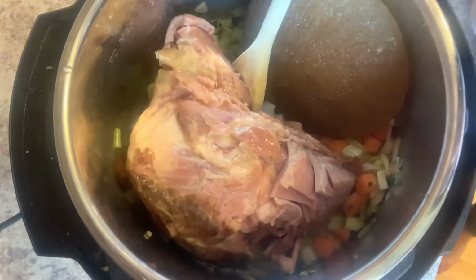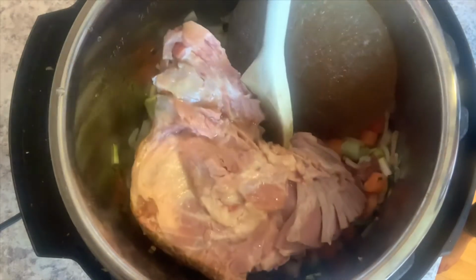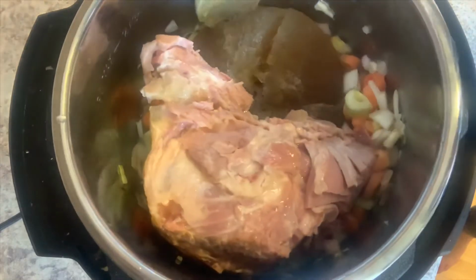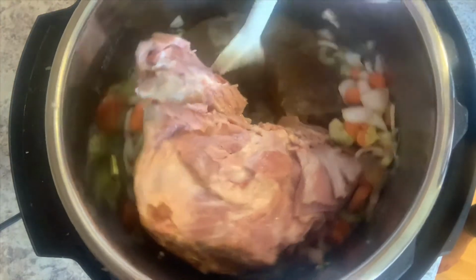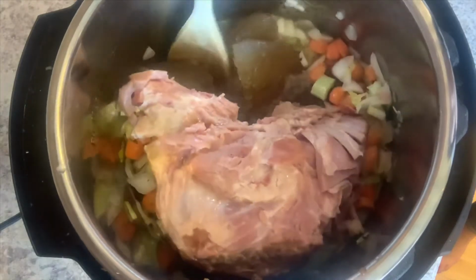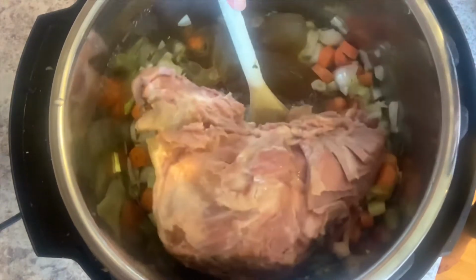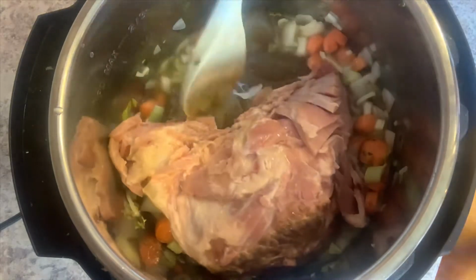I'm just putting that into the bottom of the Instant Pot. I'm trying to get it so that that frozen broth will sit on the bottom so that nothing will burn or scorch. Just trying to break it up a little bit with this wooden spoon before I put the lid on the Instant Pot.